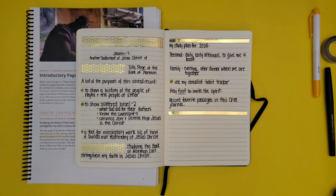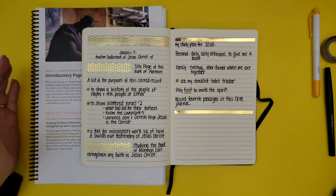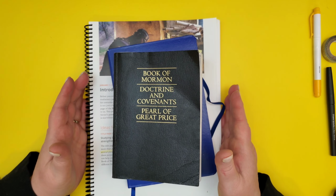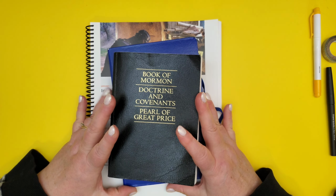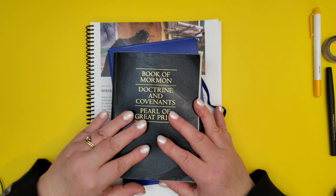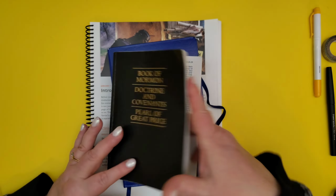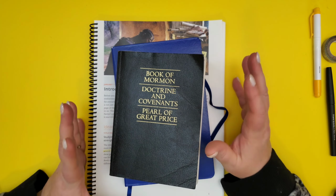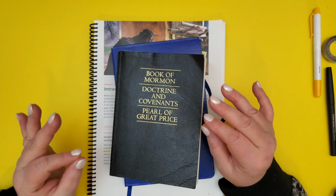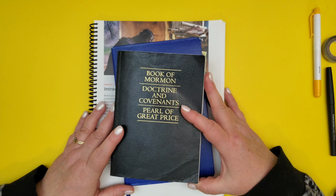And I hope it gives you a little motivation to get you started in your scripture study for 2024. I'm so grateful to be doing the Book of Mormon. I can testify that as I study and as I do the things that it says to do, as I act on the inspiration that I get as I study, my life is better. I am a happier person. Things are put into perspective for me. And that is one of the reasons why I love this book so much.